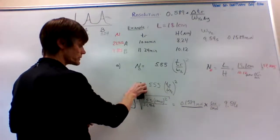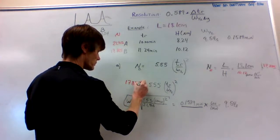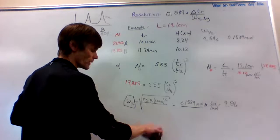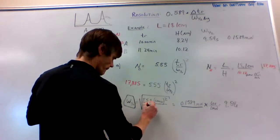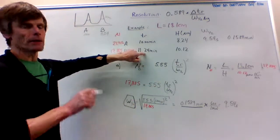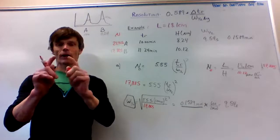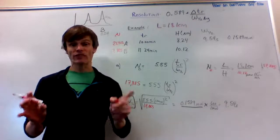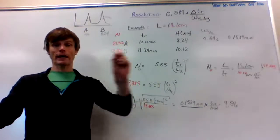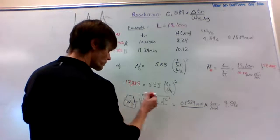And we would plug this into this equation, 17,885. And we make two changes over here. First of all, our N value is different. And the retention time is different. For B, B is coming out a little bit later from our column. And this does make sense. Remember, when peaks come out later, they normally get broader. And one of the reasons for that is because we have more time for those solute particles to diffuse, both forward and backward. So the retention time for B is 11.24 minutes.